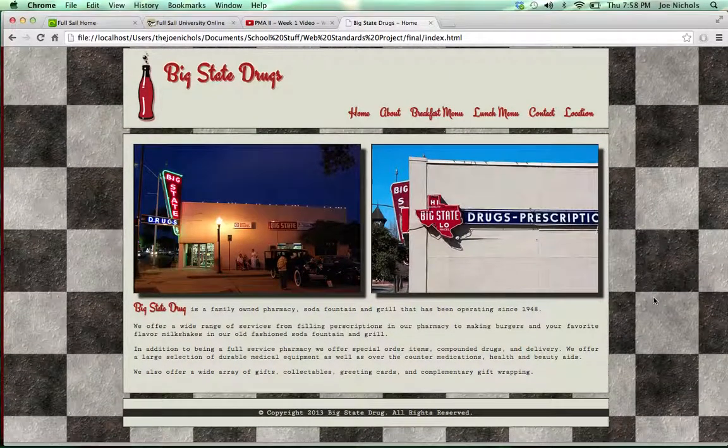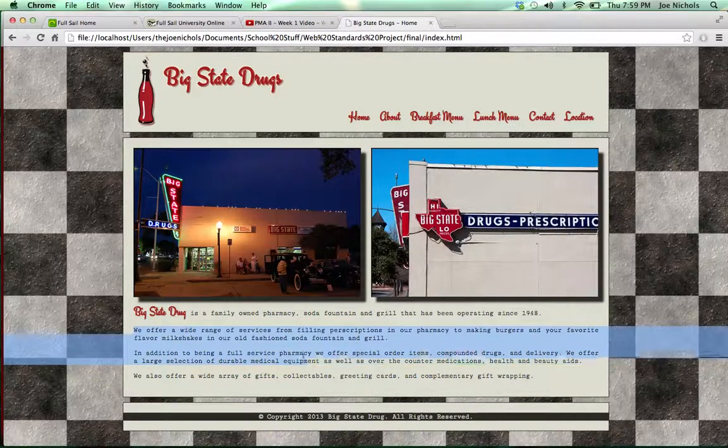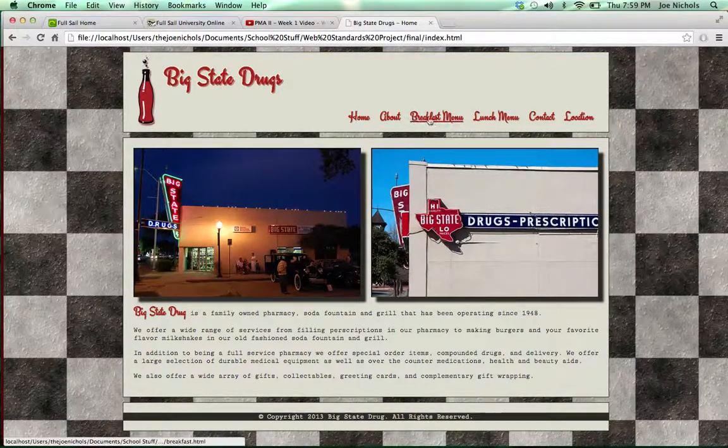I was gonna go over the site that I did for my web standards project a while back. It was for a company called Big State Drug. It was a diner and drug store that I did a redesign of. It's kind of going for the diner look with the tiles back here, some pictures of the outside, this older typewriter type font, and then this cursive font. So I really think I kind of nailed the diner part.